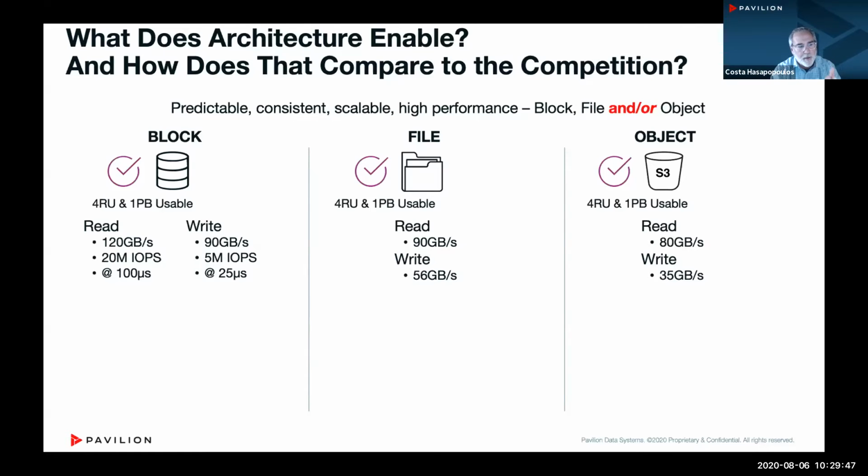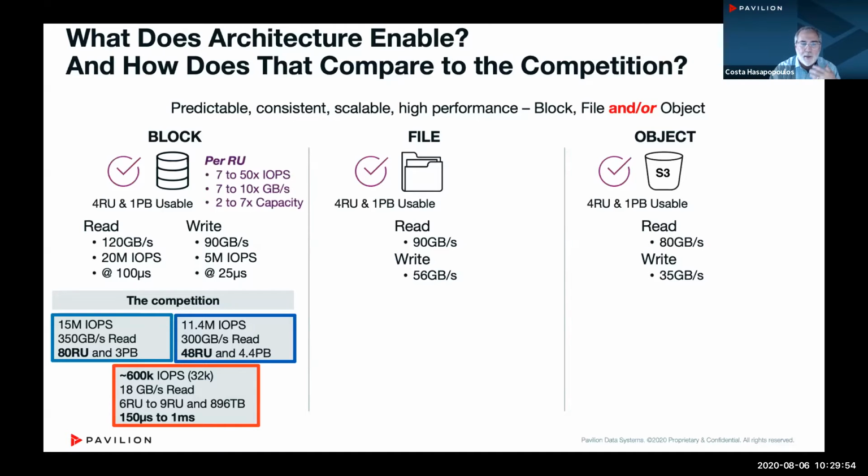Well, yes, on paper those look like really good numbers, but let's put it in context to the competition. And in this case, I'm not going to talk about the names of the competition. These are numbers on their published website, right, that they're putting out as market-leading numbers. One of them publishes 15 million IOPS and 350 gigabytes a second read. Wow, that's more read performance than us, but that's in 80 rack units. 80 rack units is 2 physical racks.